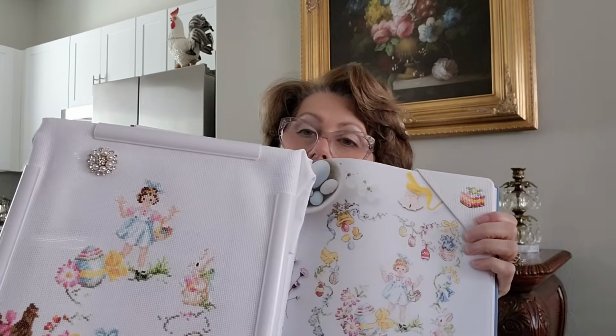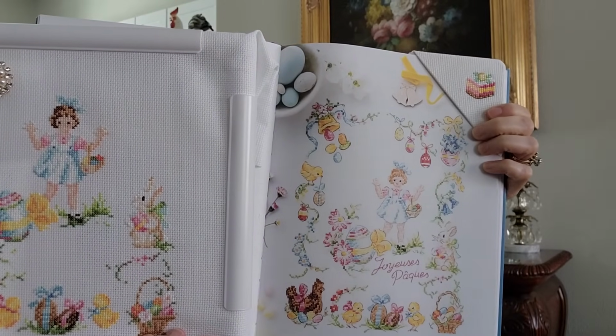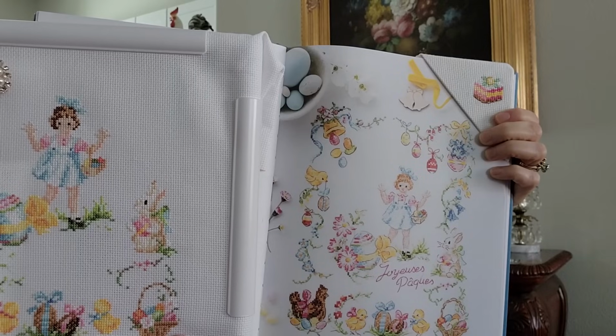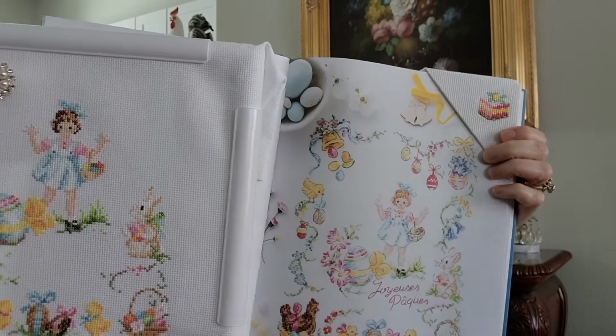So I'm just going to work my way up the side above the rabbit. And keep working my way up. I still got a ways to go. Still got a ways to go, but I'll get there. But it's going to be darling. Oh my goodness. One of my favorites to work on.